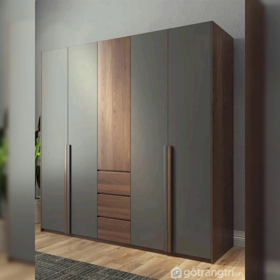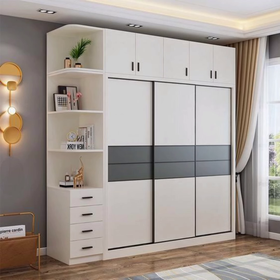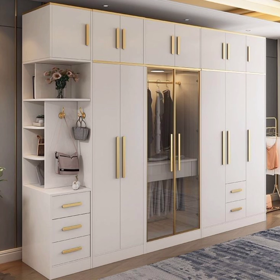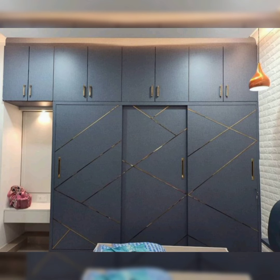Prepare to be captivated by the symphony of design elements that come together in these exceptional cupboard concepts. We will delve into the world of smart storage solutions, where innovative shelving, pull-out drawers, and concealed compartments work to keep clutter at bay and essential items within easy reach.